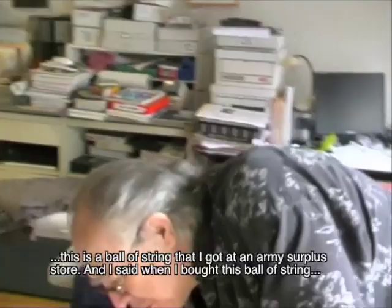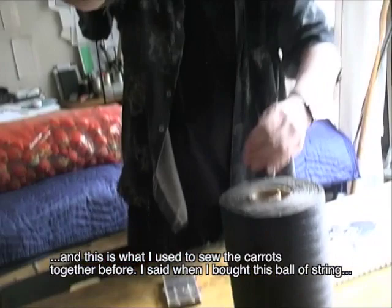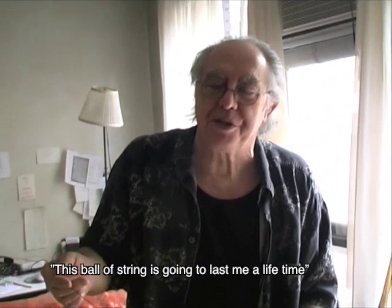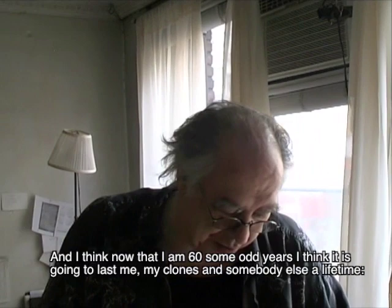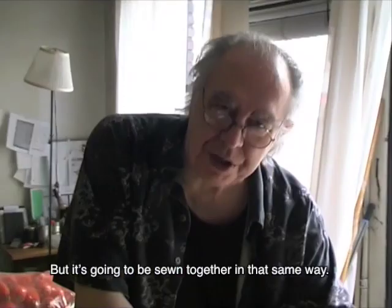Now, this is a ball of string that I got at an army surplus store. And this is what I used to sew the carrots together before. I said when I bought this ball of string, it's going to last me a lifetime. And now that I'm 60-some odd years old, it's going to last me and my clones and somebody else a lifetime. But it's going to be sewn together in that same way.